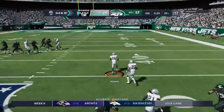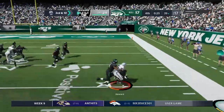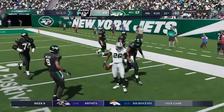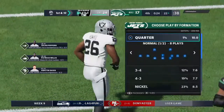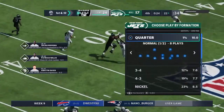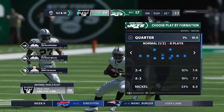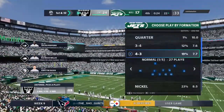And a crusher there as it's intercepted. Picked off at the 45. And a terrific return as he takes this thing all the way down near the 20-yard line. Well, this is simply a great read by a defensive back. It's 3rd and 10, so he sits right on where the yard-to-gain marker is, knows it's going to be a route around that distance, makes his read, breaks on the football, and makes a terrific play.